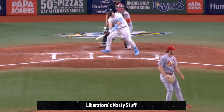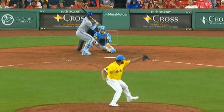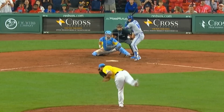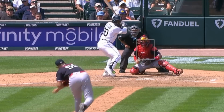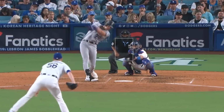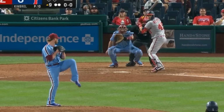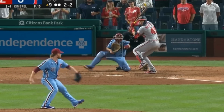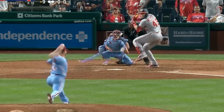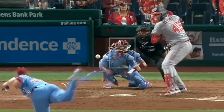Now onto my filthiest relievers. Yennier Cano had this sinker. Kenley Jansen had these nasty cutters. Jhoan Duran had this curveball and splinker. Ryan Yarbrough had this curveball, changeup, and sinker. Craig Kimbrel had this dirty combo of his fastball and knuckle curve that I overlaid. And you can see why that combination has made him so successful for so long.